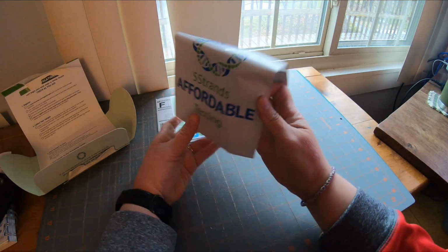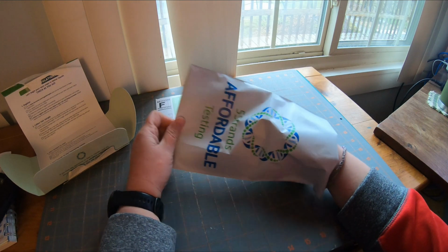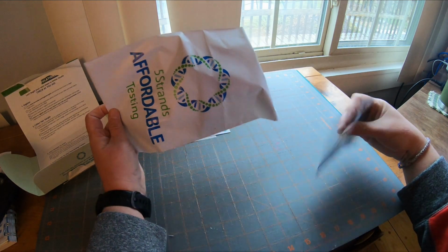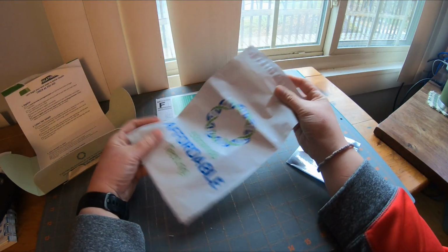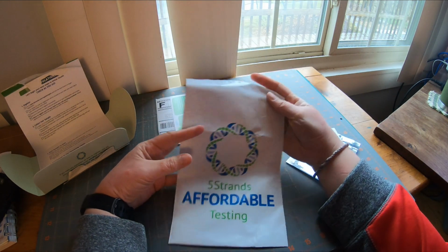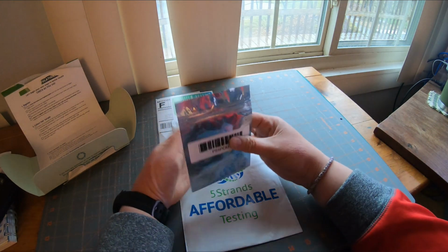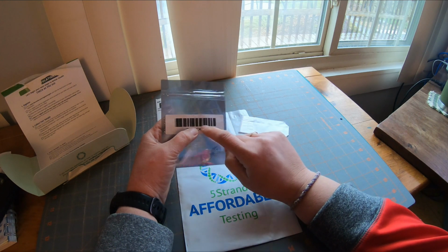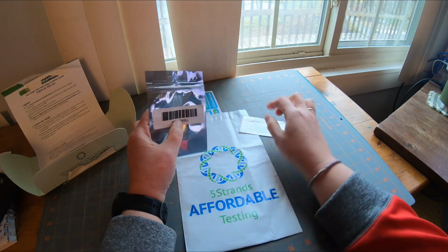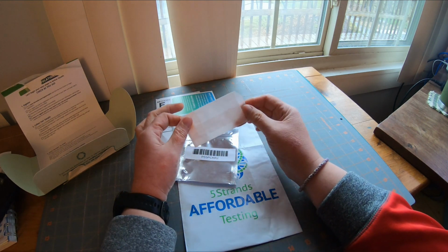The next thing we have is our shipping bag. And there's some things in the shipping bag, so we'll get those out. So the next thing we have is my shipping bag. We have an anti-static bag that also has the sample number on it. That's our personal number. And then they have a little white parchment bag.